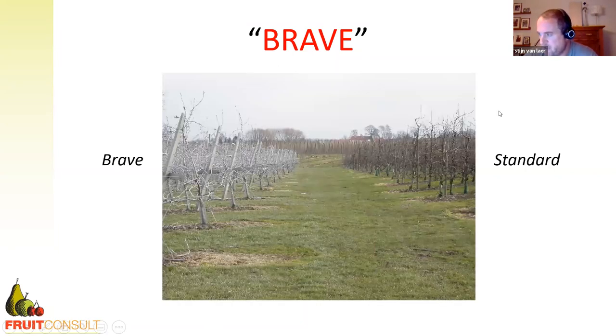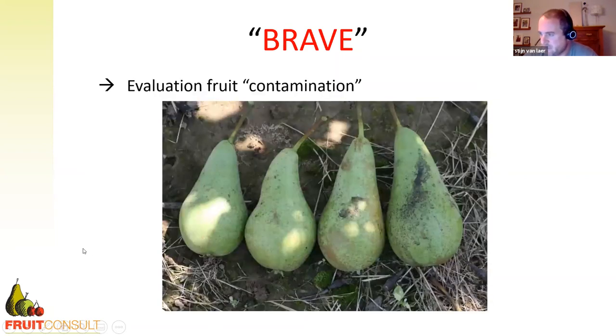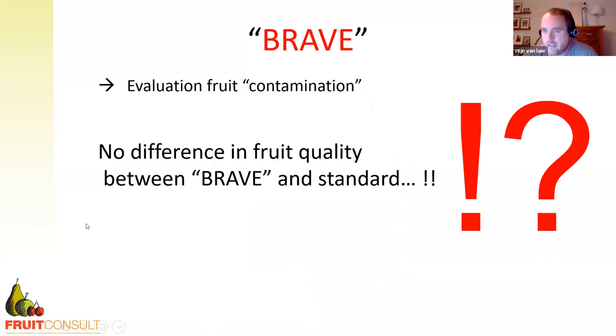So we had, for instance, an example of such an orchard. Left side of the orchard was the Brave part, right side the standard part. And then the main evaluation was on fruit quality. Do we see contamination at harvest? Are pears contaminated at harvest? And what was the result? We saw contamination, but when we compared the different schedules, we saw no difference in fruit quality between Brave or the standard. So the standard schedule, which included abamectin, gave the same results as the Brave schedule, which was only based on the schedule I just showed.